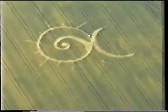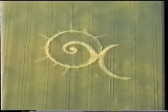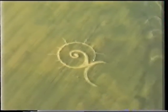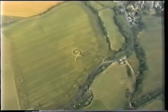This is cut crop, and we see the ghost of the Roundway formation from the previous year. This is near Devizes, that one was. And this sun and moon or spiral and crescent formation is very odd, very strange, but interesting, definitely interesting.